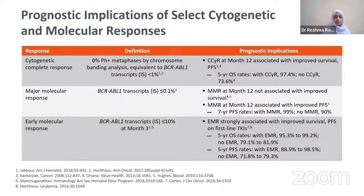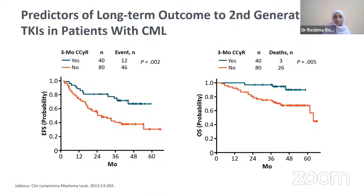And there's a clear-cut table that comes with all the RQ-PCR reports. Or if you don't have it, you keep a page in your OPD or your CML patient file to see whether the patient is actually in the warning or failure zone, or is just doing fine. What we need is less than 10% at 3 months, less than 1% at 6 months, and then less than 0.1% for a major molecular response at 1 year.